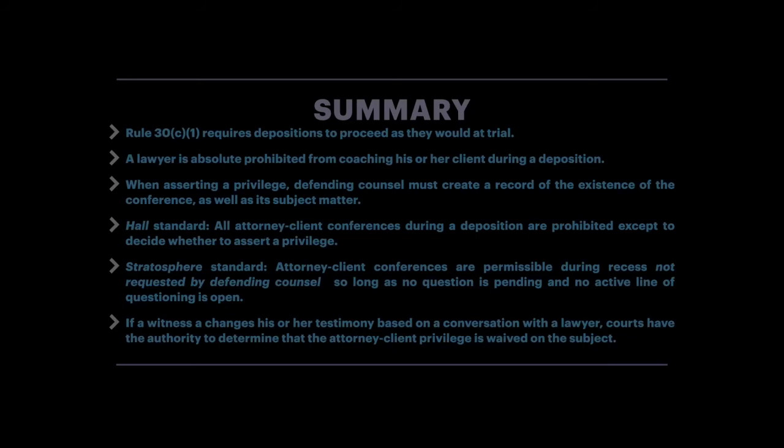All right, just more rules. A lawyer is absolutely prohibited from coaching his client. It talks about when asserting a privilege, you must make a record. They can't just say objection, attorney-client privilege. They have to make a record of the subject matter surrounding how the privilege was created.